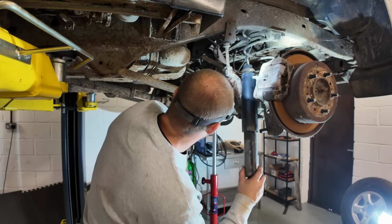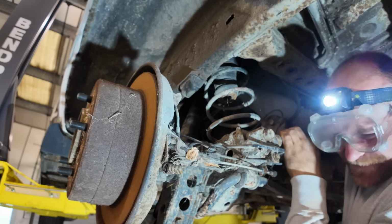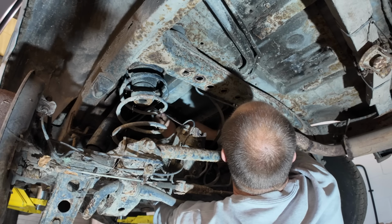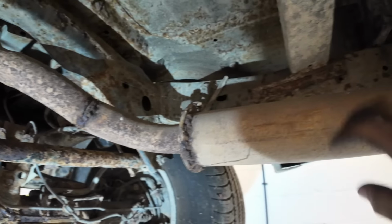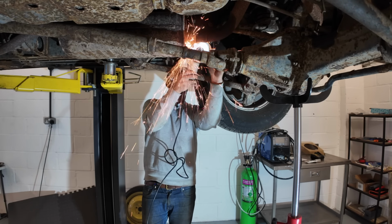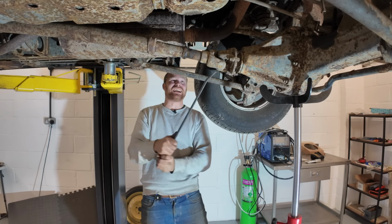First, I fitted the new dampers. This job included trying to fasten the world's most inaccessible bolts. Then came the exhaust system. I had to remove the old parts, which definitely weren't all seized up and didn't require any cutting. And then I gently lowered the components to the floor.